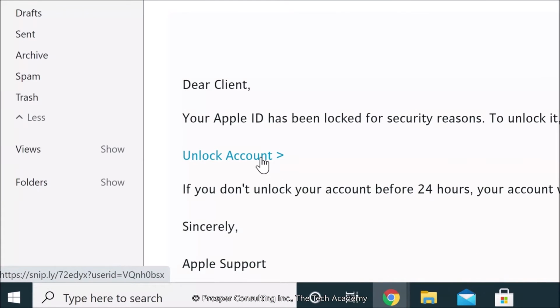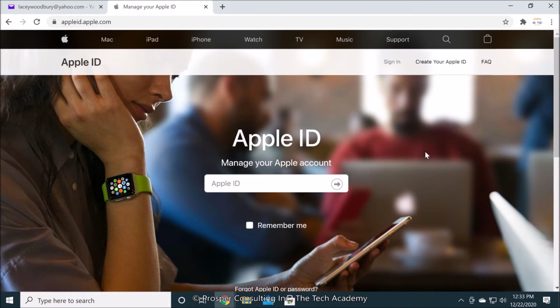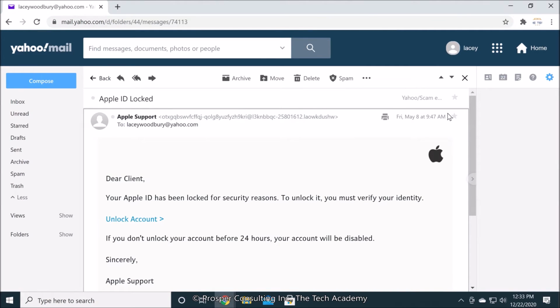When I hover over the link, the bottom of my browser displays the web address it would take me to. Definitely not the Apple website. If I were to click on it, it would take me to a page that looks very similar to this Apple login page. Clicking on links in phishing emails can do harm to your computer. They may contain viruses made specifically to crash your system and steal information.